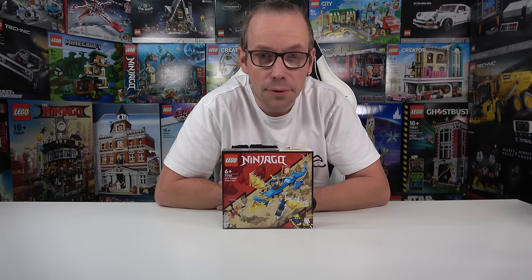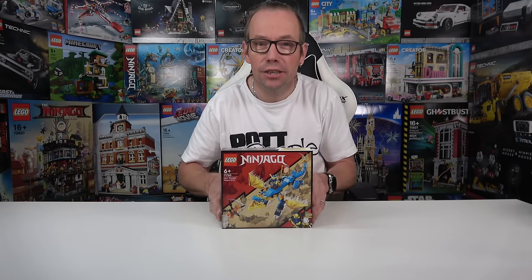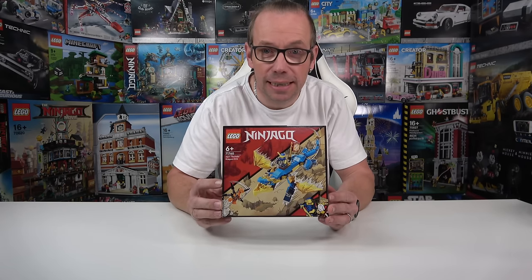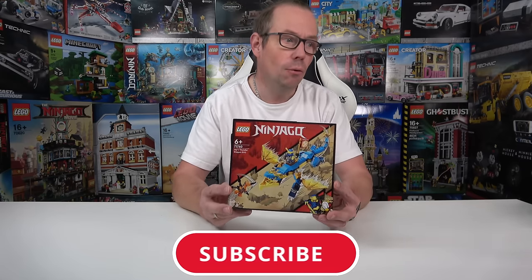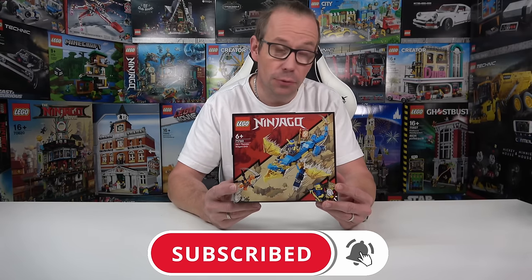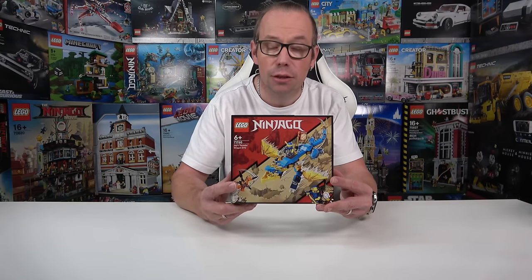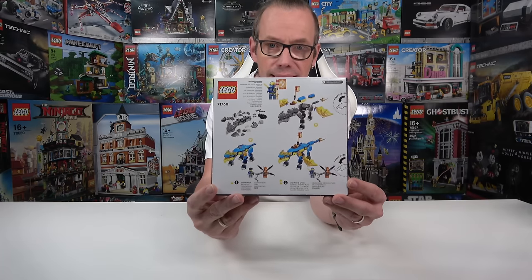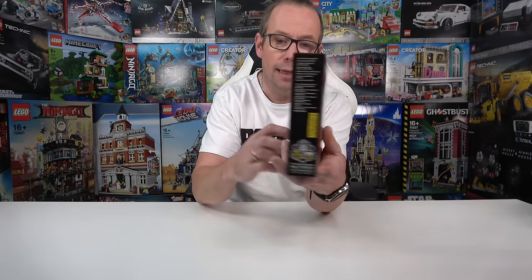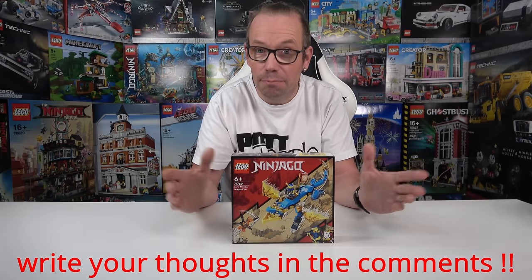Today LEGO Ninjago set number 71760, Jay's Thunder Dragon Evo. 140 pieces, two minifigures, $20 or euros the price. One new set for January 2022. And it can be built in several steps. I think that's a nice idea, and now let us unbox and build it. Have fun.